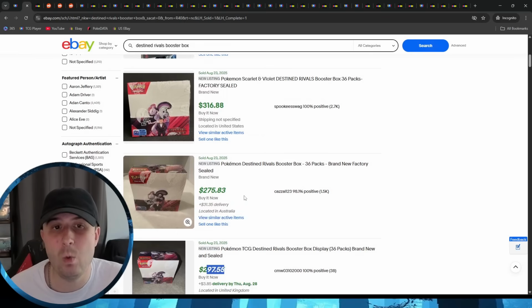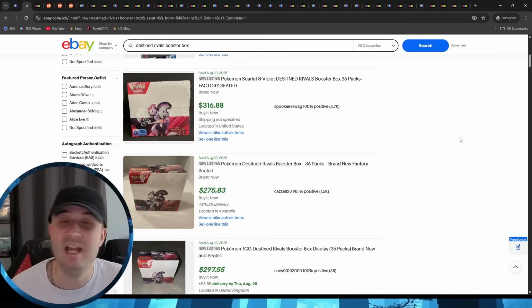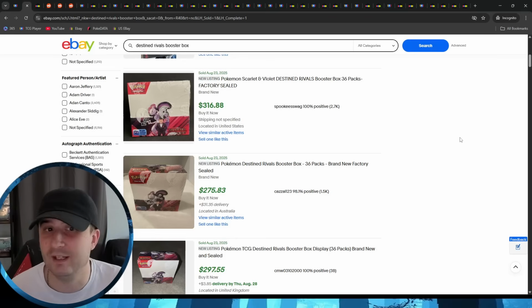There is quite an opportunity with quite a few boxes right now where other international markets can get the same product. The only thing that's different is the cases. The cases are sometimes in a different shaped case box, and that's it. If you actually crack it open, it's all English booster boxes. It's all exactly the same.